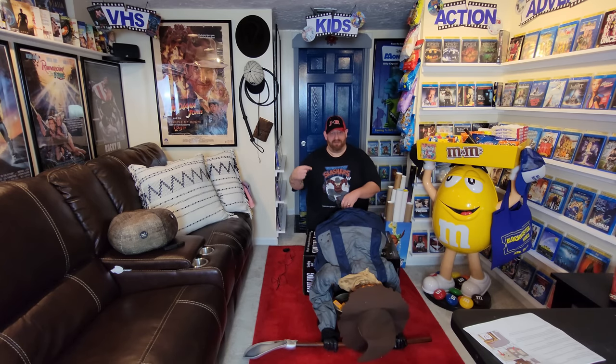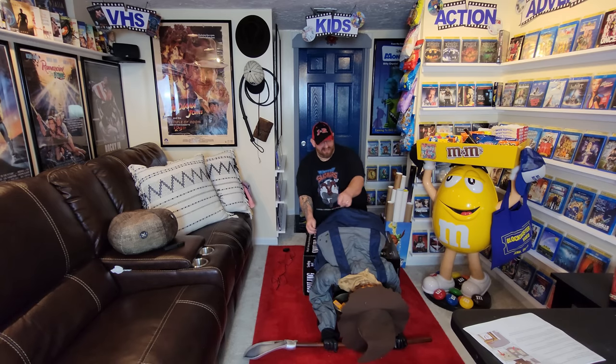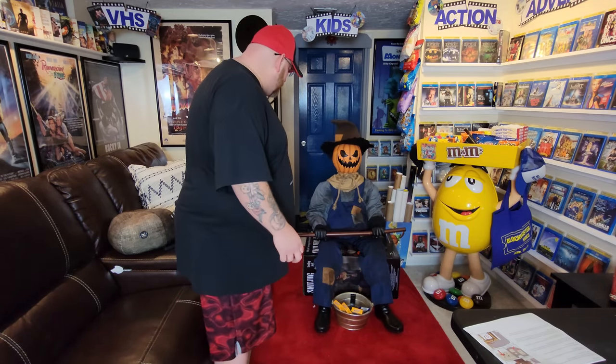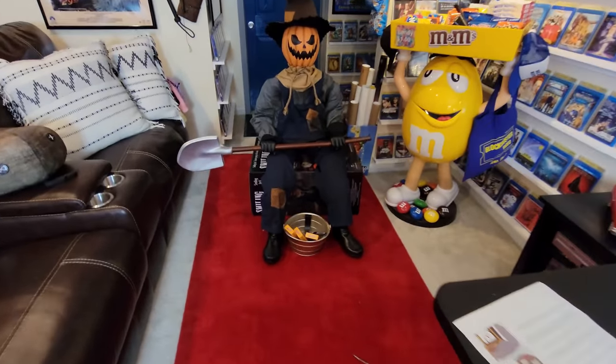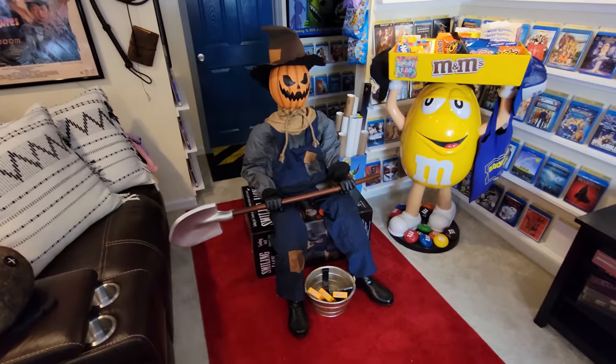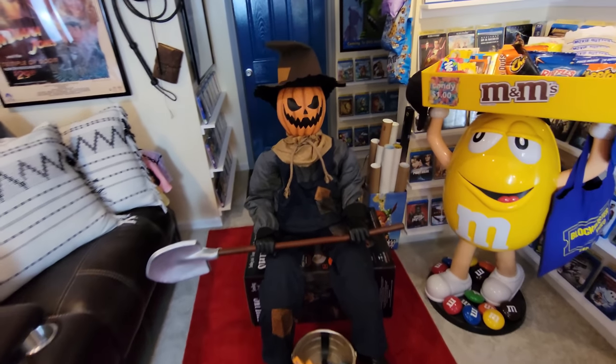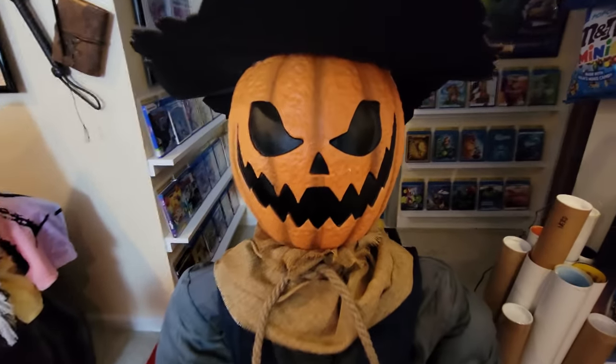So you can strap him onto whatever he's sitting on. And I bet we're going to find out why that's there in about a minute. Okay, here we go. He's all set up and ready to roll. Let's just get a good look at him here before we go up here getting his sensor going. He is pretty dang cool looking. I absolutely love the look of his face.